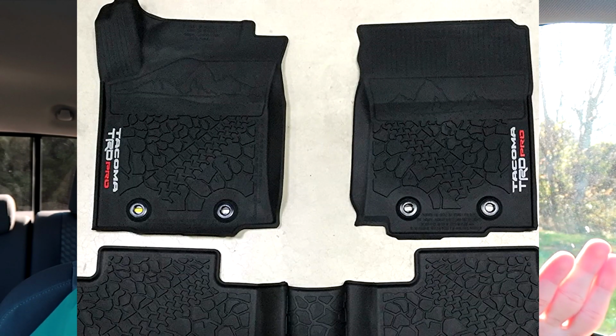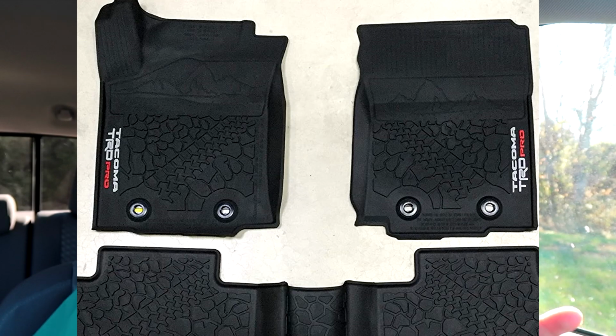You also get a JBL sound system. You get heated seats in the TRD Pros. You also get the multi-terrain camera. That's what it's called. It's like a 360 camera. I don't know the specific names, but you can look all the way around your Tacoma. You get everything as far as their safety tech. You get blind spot monitoring on your mirrors. You also get rear parking sonar, which is actually pretty cool. You get these really cool floor mats that say TRD Pro on them. That I'm a fan of.